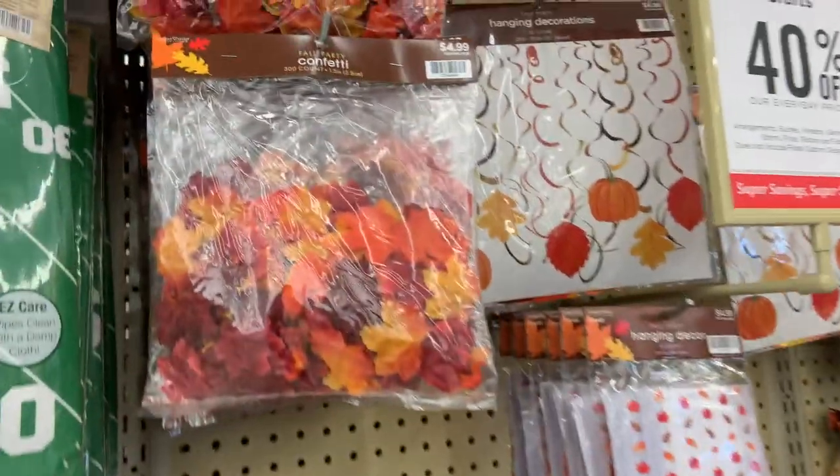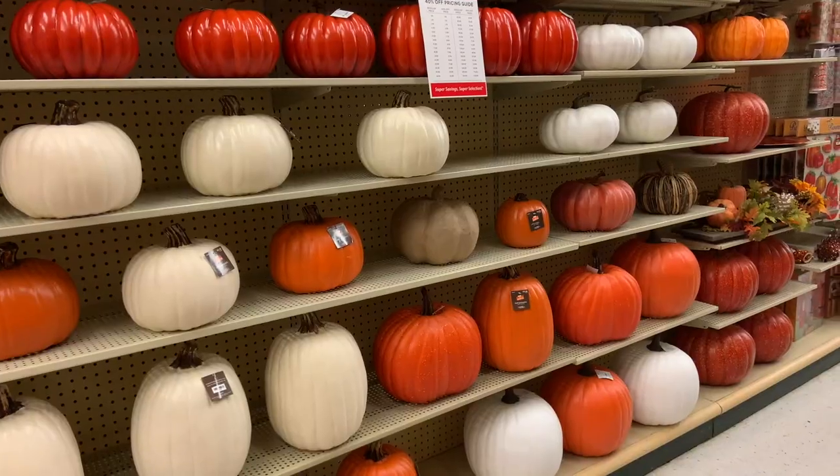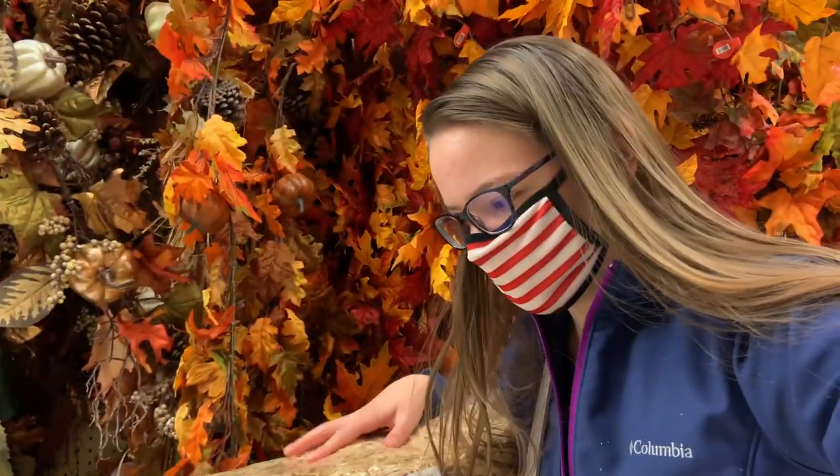All right, so I just finished at Joann's and Hobby Lobby's just a couple stores down, so I'm gonna stop over there and see if they have any Halloween stuff. Lots and lots of pumpkins. So I found some stuff. I found a pumpkin, some leaf confetti, and a straw bale. So this isn't exactly Halloween, but it is fall themed, and I wanna do some really cute pictures of the fosters, hopefully. So I think these things will look really good for some photo ops.